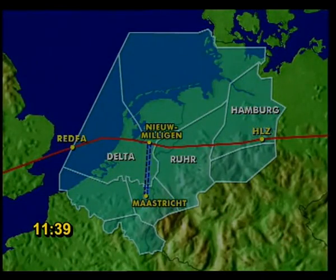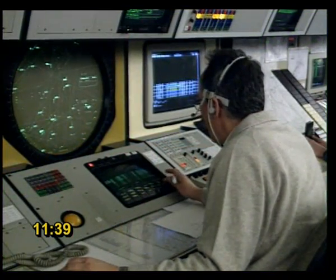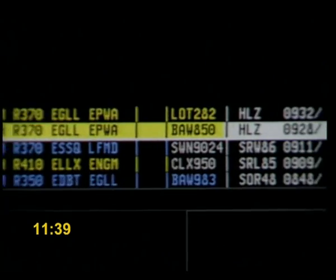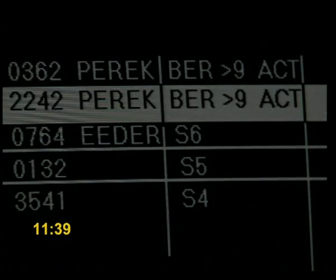Again, the system informs Pharos automatically of the transfer of Speedbird 850. It also creates a PCM message on the planning controller screen in the Hamburg sector. You'll notice that the illustrated time for Heiligen is incorrect. This should in fact read 12:05.